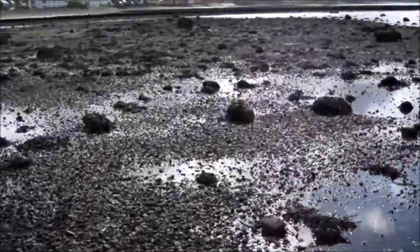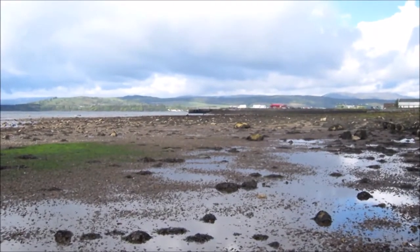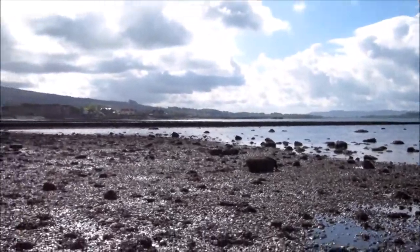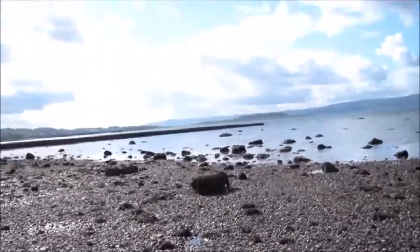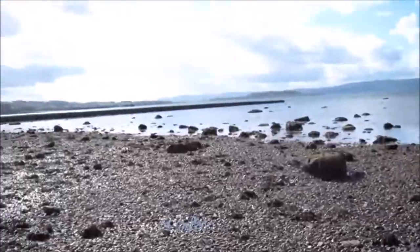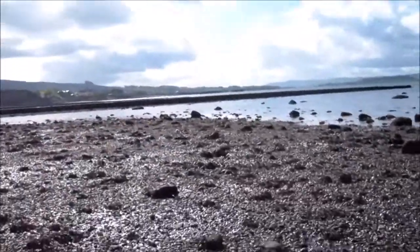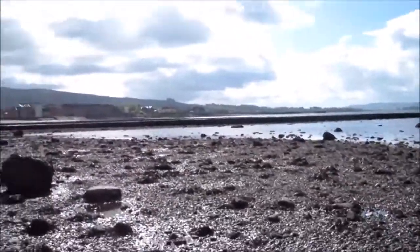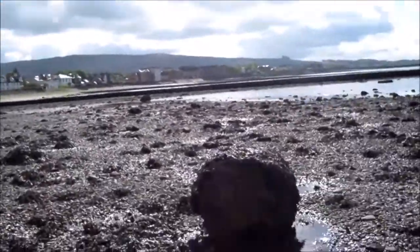So here we go. We're still walking out to the pier. That's where we've come from up there. See that pier there? That's where we're going, way over there. And although I can't decide, the tide's on the turn now. It wasn't a particularly low tide. We'll see when we get to this pier anyway. If it is on the turn, then it won't be much of a dig, but we'll see. Back soon.